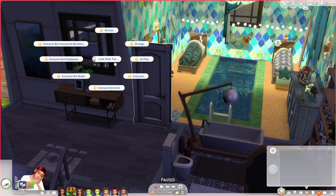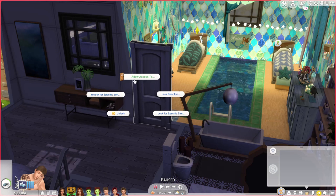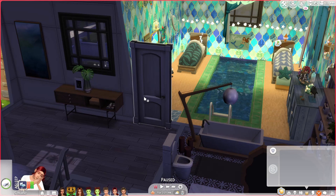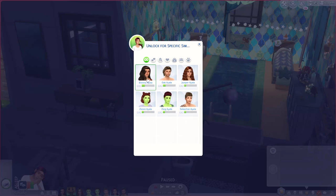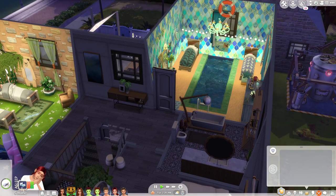Oh, man. Okay, let's do everyone but Ariel. And then... Allow access to, or unlock for specific sim. Hold up. There we go. Okay, so it only should be for them two now, hopefully.